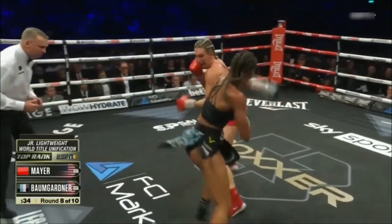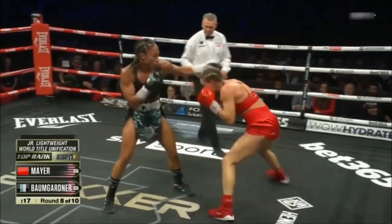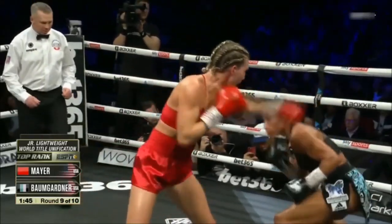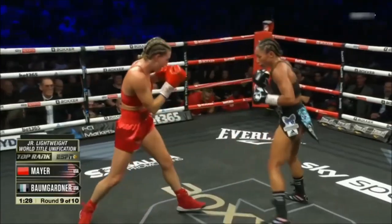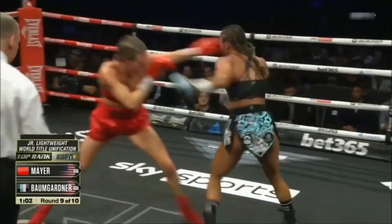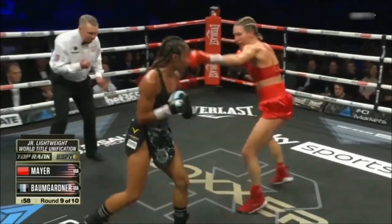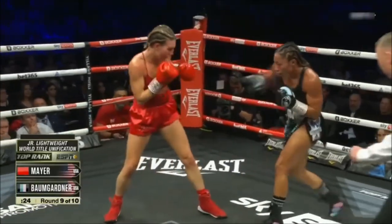Slipping, and being defensive at times. Can take the play back and land two punches. It's back and forth. Baumgardner has backed off the jab just a bit in the last three rounds, but Mikaela Mayer didn't take the bait just a few seconds ago. I mean, Mikaela, and she's using her legs in spots right now. Her right, moving away from the right hand of Baumgardner.